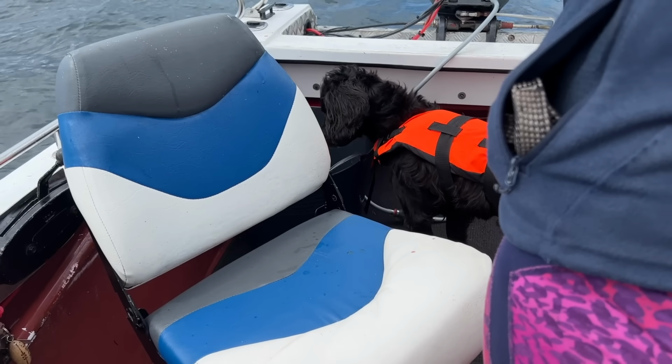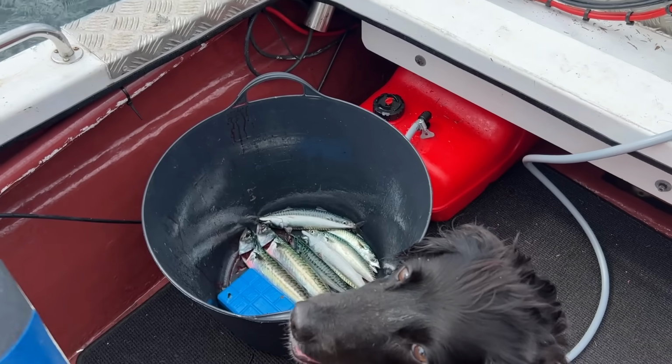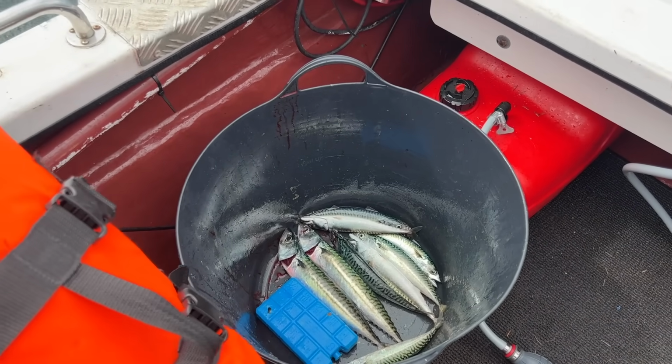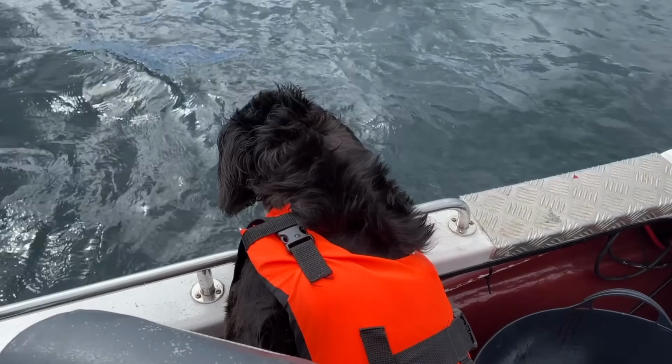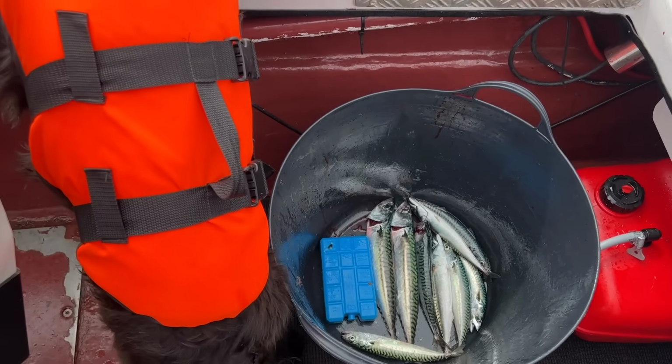Jack is fascinated with the bucket. He keeps walking over. He loves to eat mackerel, but he won't eat it raw. He'll eat it when it's cooked. Hey, little connoisseur. Cooked in the microwave. I don't think that's exactly how the chefs do it. It's the way he likes it.